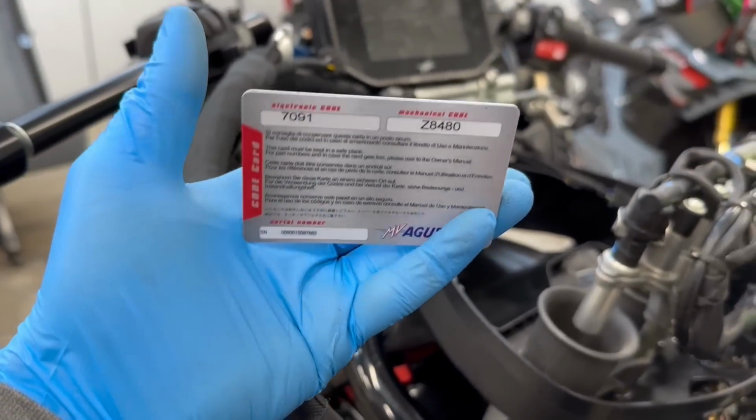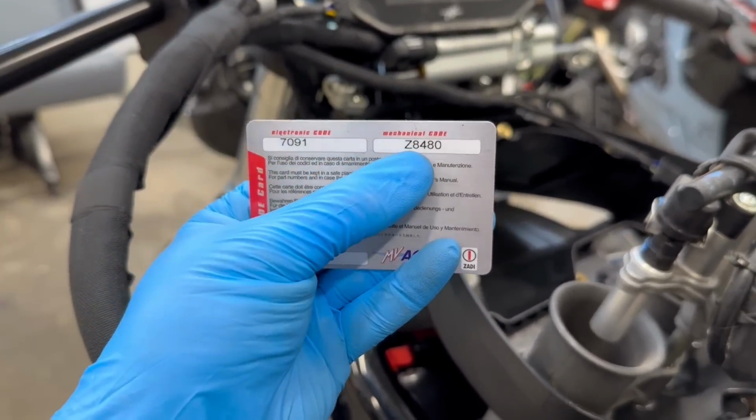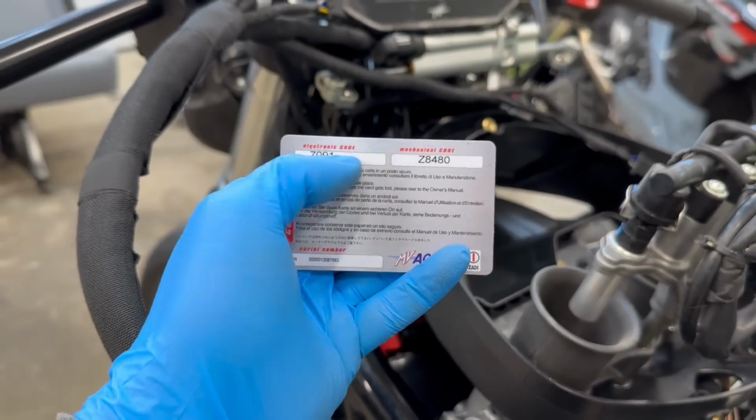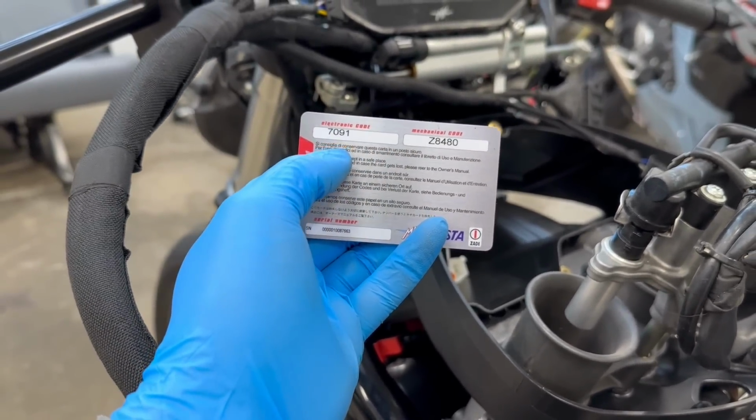I don't even know if I'm supposed to be showing you guys this, but oh well. So our electronic code is 7091, and our mechanical code is Z8480. Now, both of those numbers combined is 9 digits. Do I enter both of those?